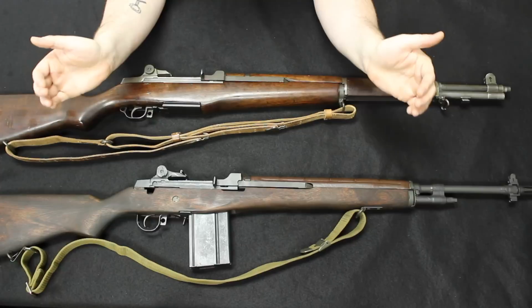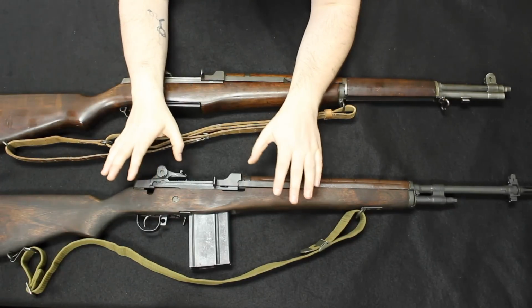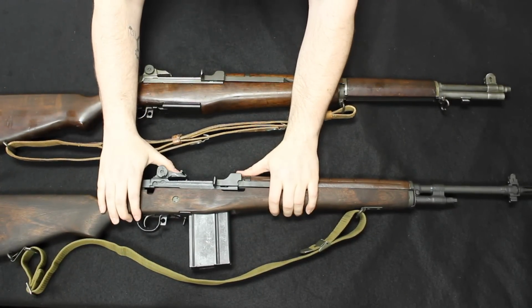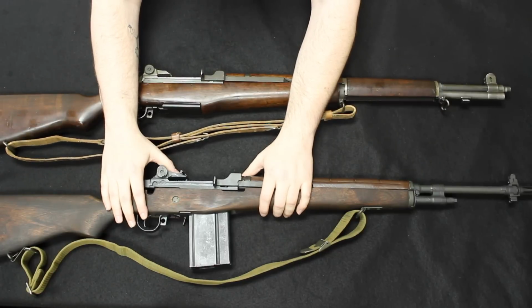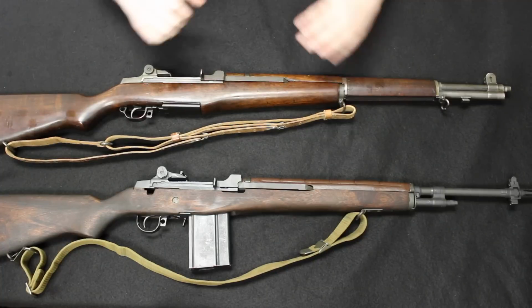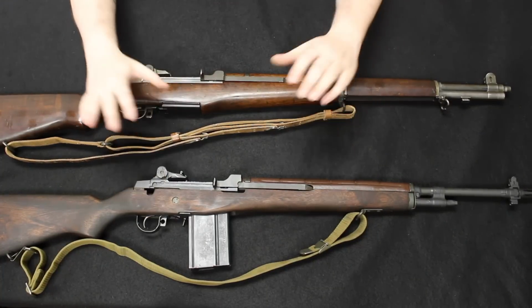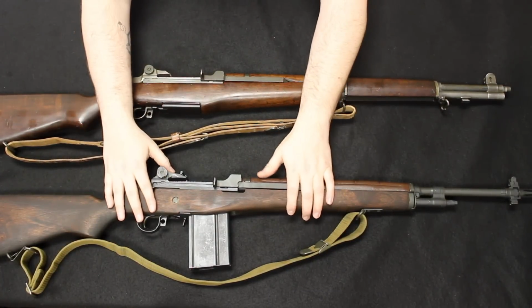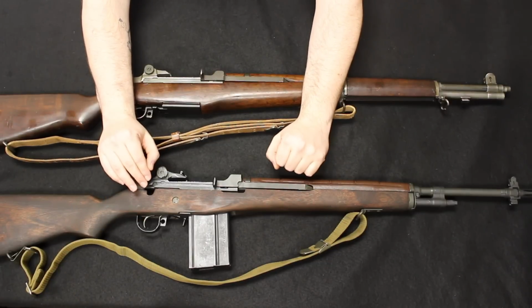And the idea was to take all these firearms and reduce them into one package that we could issue to everybody. So this was going to serve as the light machine gun, the medium machine gun, the infantry rifle, the submachine gun, the carbine. It was going to do it all. So everything was scaled down pretty much into this package. Now, the M1 Garand was chambered in .30-06. The M14 chambered in .308 or 7.62x51 NATO.